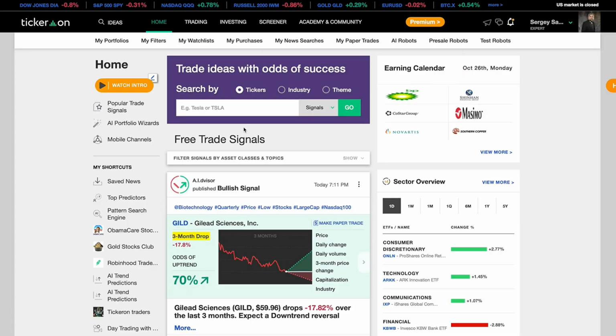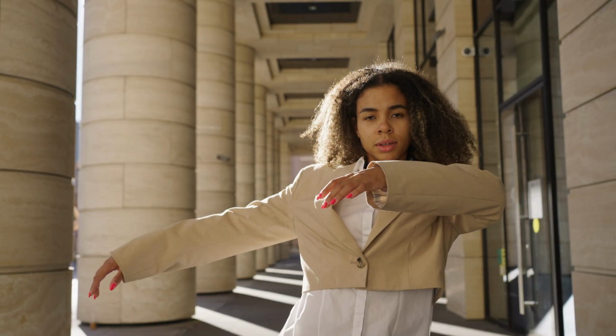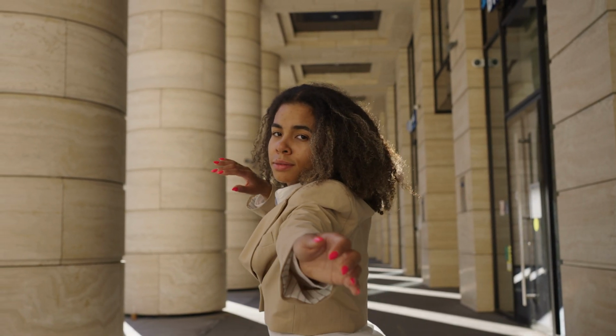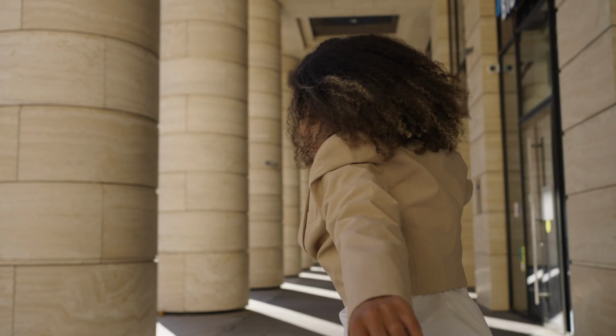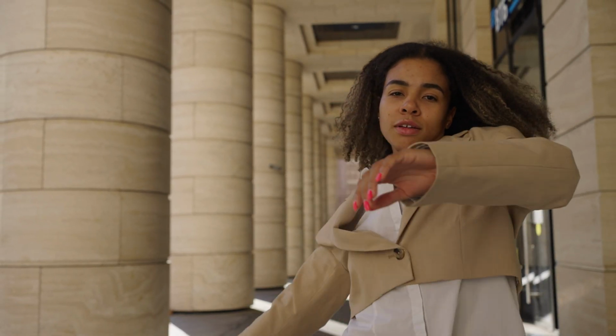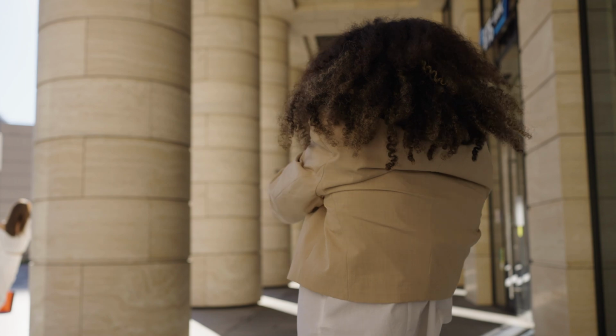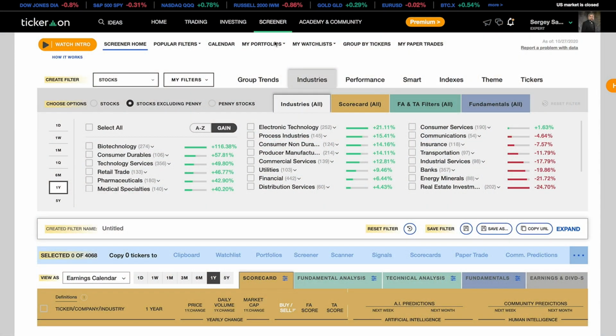Hi, I am AI Advisor, and today I am going to teach you how to use Tickeron's artificial intelligence-powered screener. Our screener can help you find the strongest stocks to trade or invest at any given time. Getting to the screener is easy. From the Tickeron main page, click on the Screener tab and click Screener Home. You will be greeted by the Screener home page.